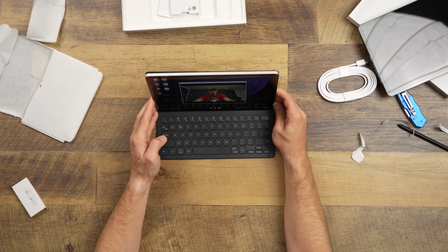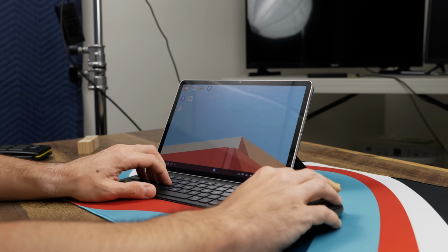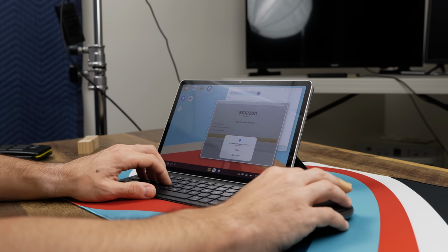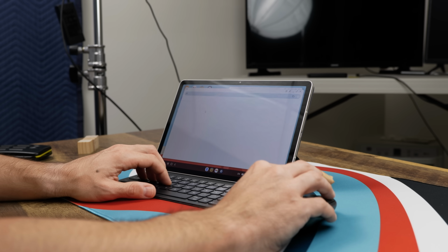Now, we will talk more about the operating systems later, but suffice to say, I've had this tablet running multiple programs, multiple windows, and multiple tabs of web browsers open at once, and the darn thing has never flinched. Don't let that desktop processor talk scare you. Both of these tablets are really fast.